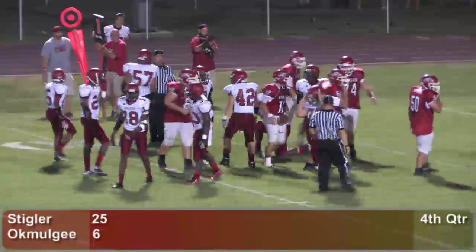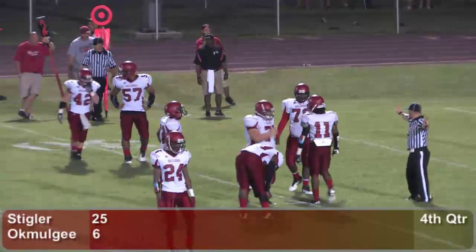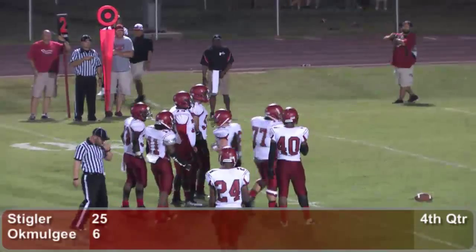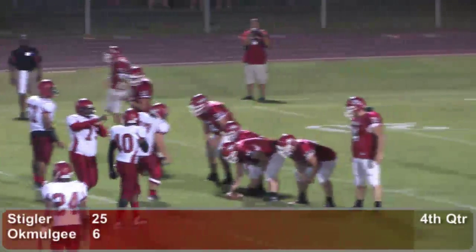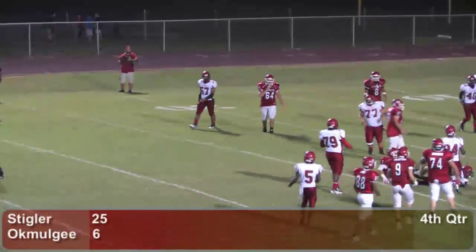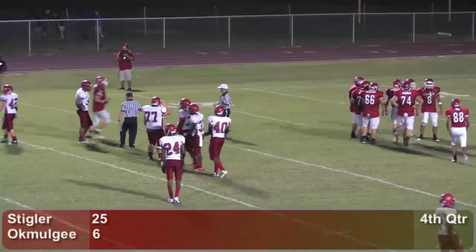Cassinger on the carry. Johnson, along with others, on the stop for the Bulldogs. 2nd down. Ball is incomplete and is intended for Dylan Bryant. Falls incomplete, bring up 3rd down.